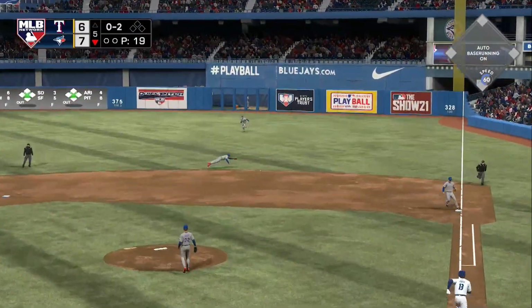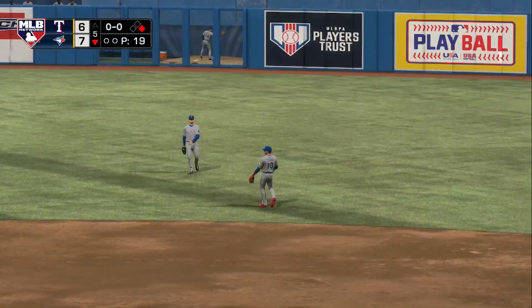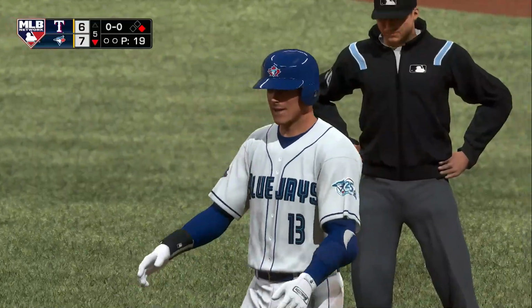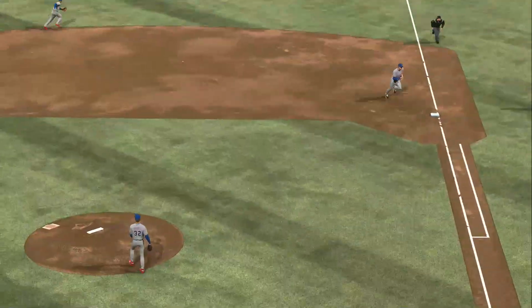Hit out towards second. He gets dirty, but he can't make the play. It's a base hit. Hey, another leadoff knock right there. This game has been full of offense, full of traffic on the base path. Let's see who's going to get that big double in the gap to clear him.